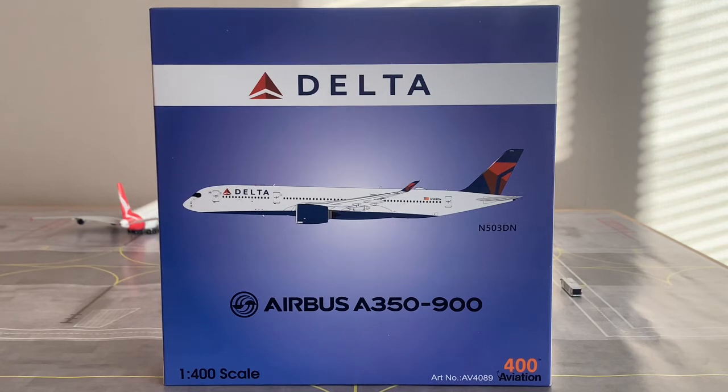Going to be showing you the model soon enough. But before we do that, I'm going to be reading you out some information about the airline of Delta Airlines. Then going ahead and reading out some information about the aircraft and a little bit of history of the operator.